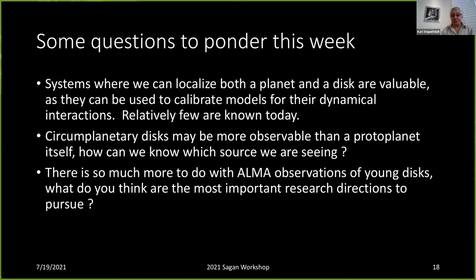The circumplanetary disks I just mentioned with recent discoveries may be more observable than the protoplanet at their center itself is. So when we go looking for planets, we may find the circumplanetary disk itself. So how are we going to know which source we are seeing? Of course, the circumplanetary disk leads eventually to the formation of a satellite system around a giant planet, as we have for Jupiter and the outer planets.